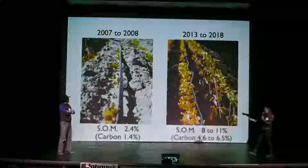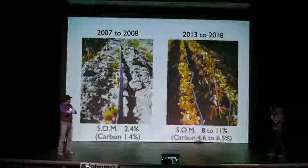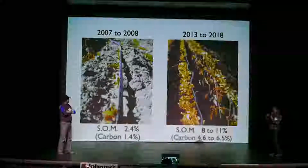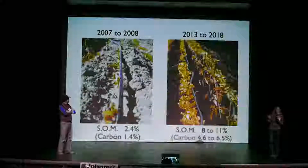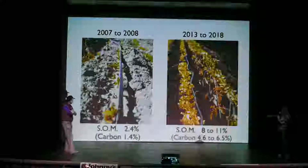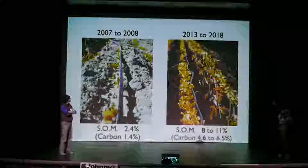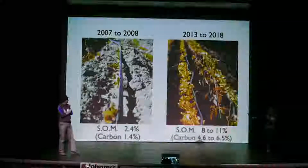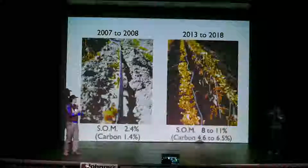As we changed our processes into permanent beds, where we were no longer tilling, we were able to increase our soil organic matter by 1 percentage point a year. This has been replicated several times by other farms who are replicating some of our practices. Starting in 2013, we had a soil organic matter of 8%, and these days it's 10 to 12% depending upon the field.